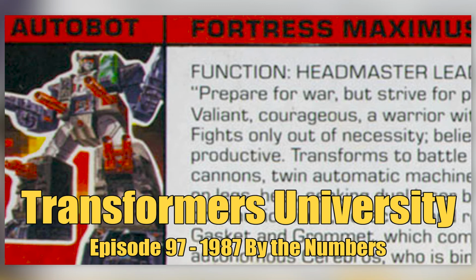The folks with 10 courage: Fortress Maximus, Point Blank, Computron, Hardhead, Hot Rod, Cup, Goldbug, Grotesque, Punch, Repugnus, and Rollbar. The ones with 9: Scattershot, Brainstorm, Doublecross, Afterburner, Fastlane, Blur, and Chase. So there are a lot of brave little Autobots in 1987. And in fact, Hot Rod, Cup, and Blur all got a bump in courage in 1987.